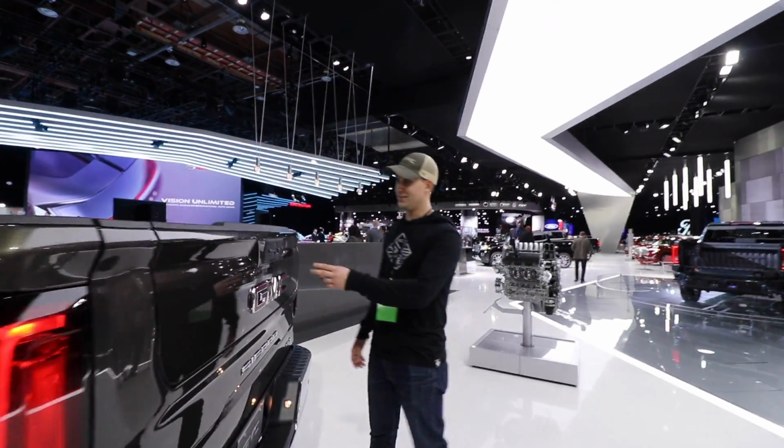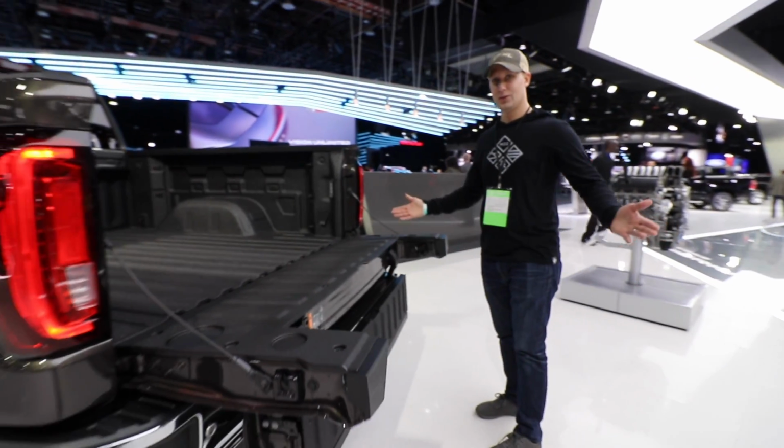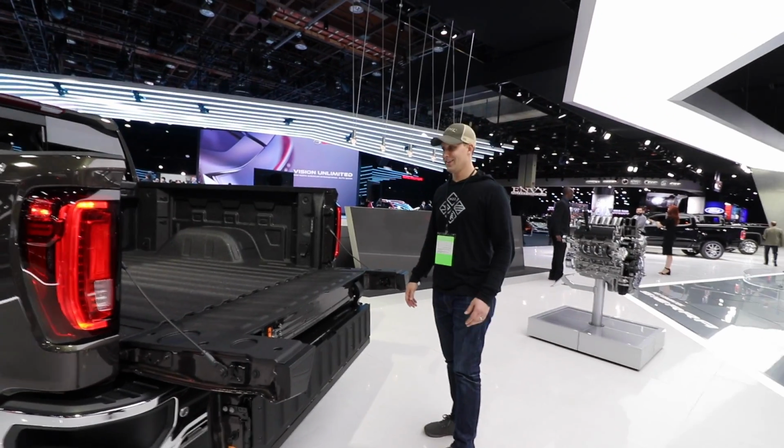All right, guys, check it out. Check that out, pretty cool. It's a tailgate in a tailgate.